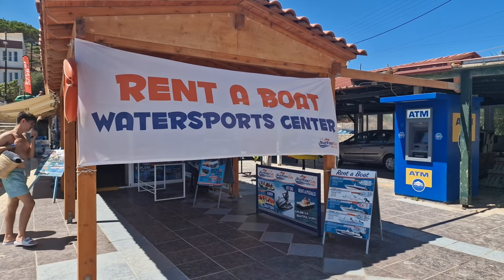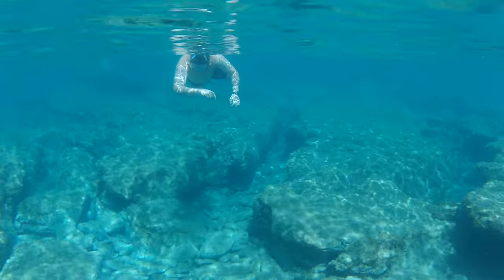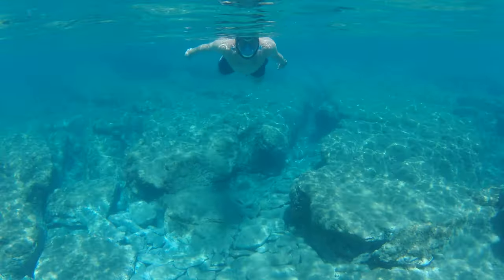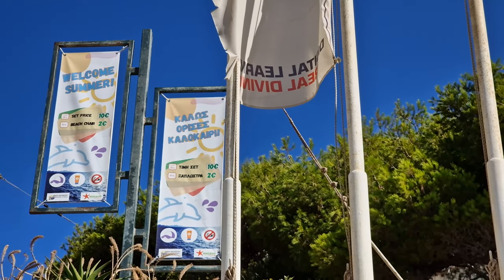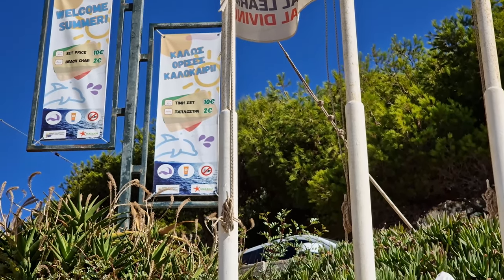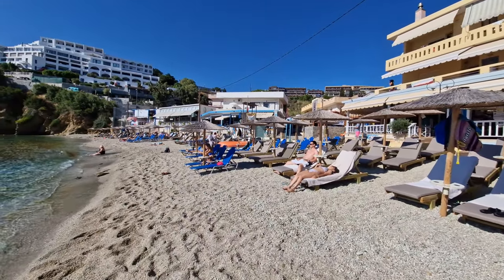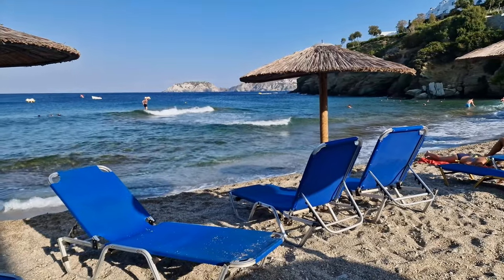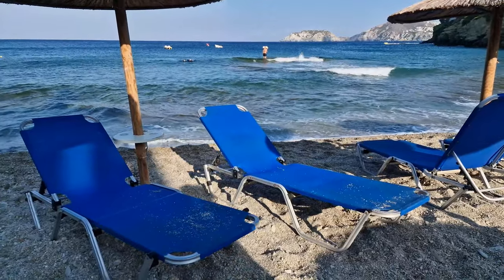Here at Mononaftis beach, there are several paid services that you can use. First of all, we mentioned the rental of deck chairs and umbrellas. The rental cost in 2022 was 10 euros for the two comfortable grey sunbeds and one umbrella. But the older sets, such as the two older blue sunbeds and one umbrella in the first line, were paid 7 euros.